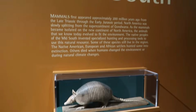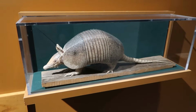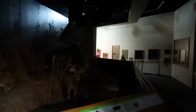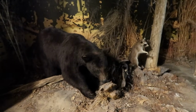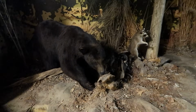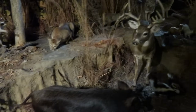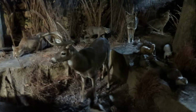Mammals of the Mid-South have the armadillo there, kind of the armored cousin to the possum. So up here's where we meet the animals of the Mid-South. Oh dear. Oh, we have a very dark scene over here. I guess this is the nocturnal nighttime scene where all these animals come out at night. The black bear there, the raccoon, the mountain lion. Yeah, very dark display in here.